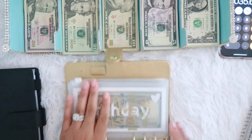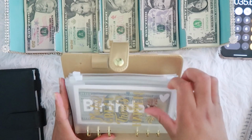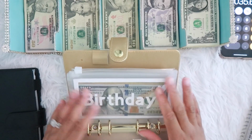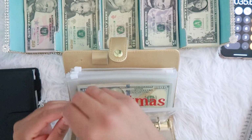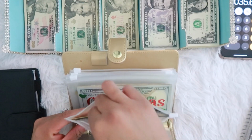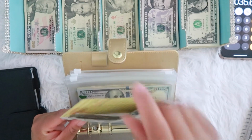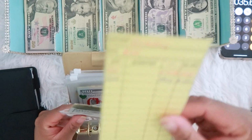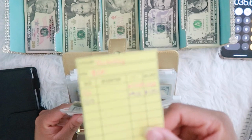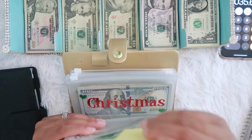So here is the first sinking fund binder. And we are going to start with birthday. So birthday already has some money in here, and then I have my slip right here letting me know how much I'm at right now. So what I'm going to do is I'm going to fill this slip out off camera.